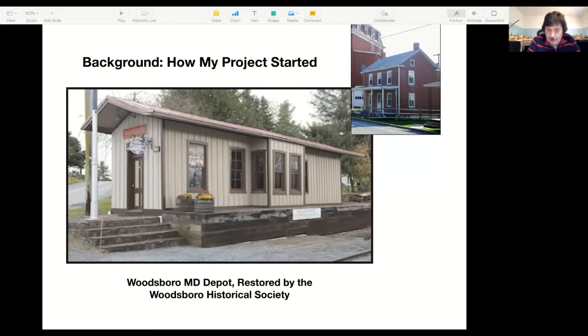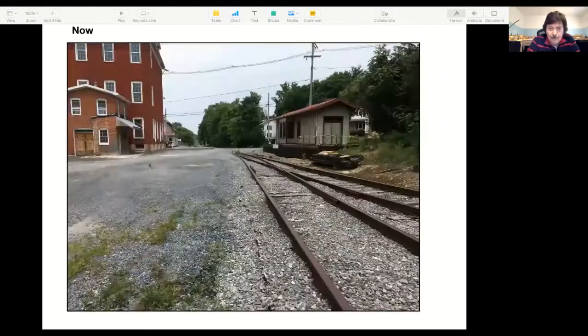Besides the depot, and this has been restored by the Woodsboro Historical Society, who were a great help to me. They gave me the plans, they had the archival photos, and they've been great supporters. This is the depot from one end of the tracks, the mill on the other side of the street.